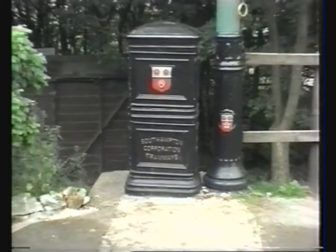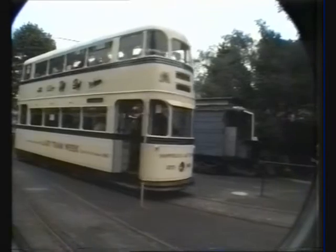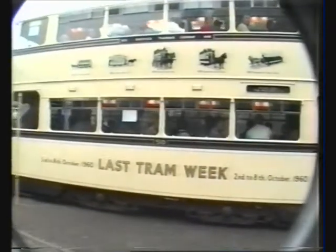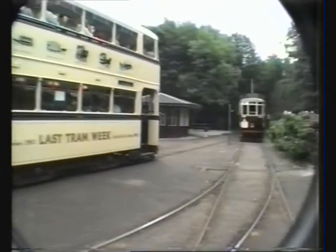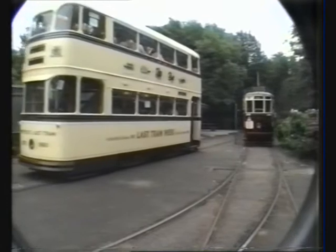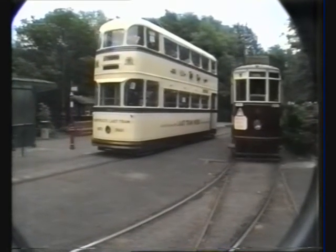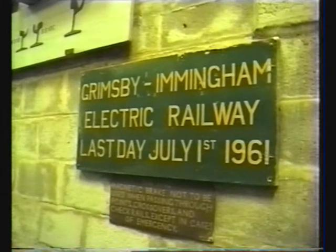That's an old Liverpool, no it's not Liverpool, it's a Southampton post box. Well, there comes the last tram again, and when it gets up there and comes back, we'll be getting on it to go back to the terminus. Meanwhile, I'm nearly getting run over here by another tram. Just got out of the way in time.